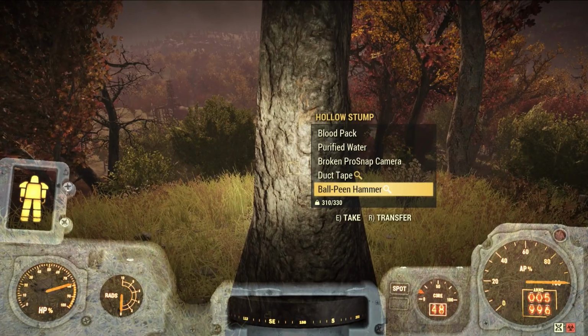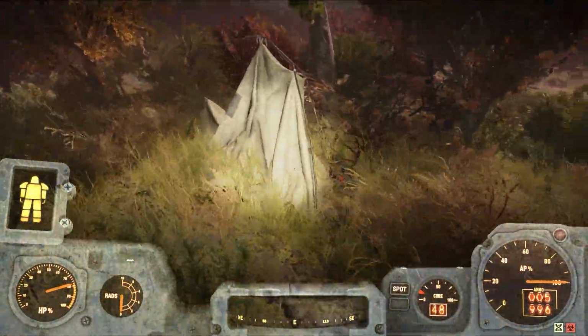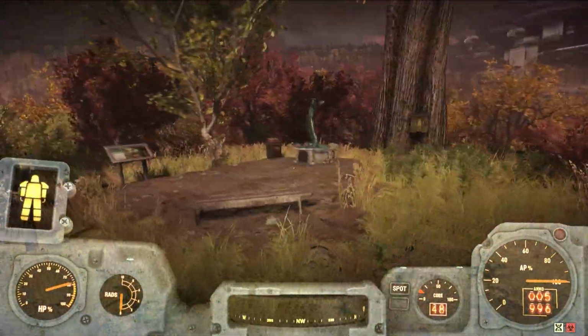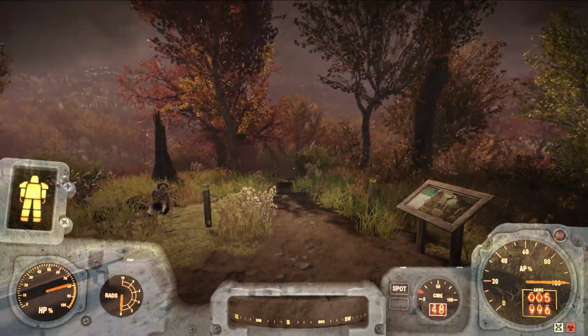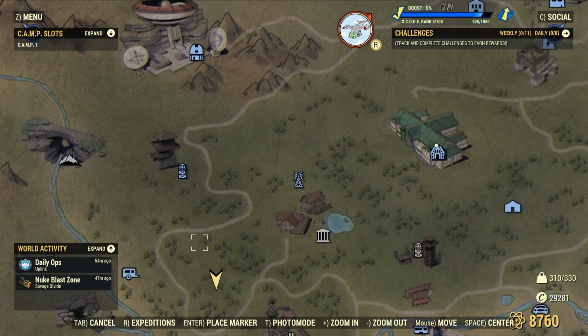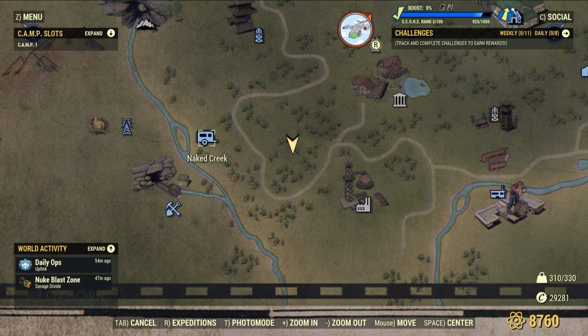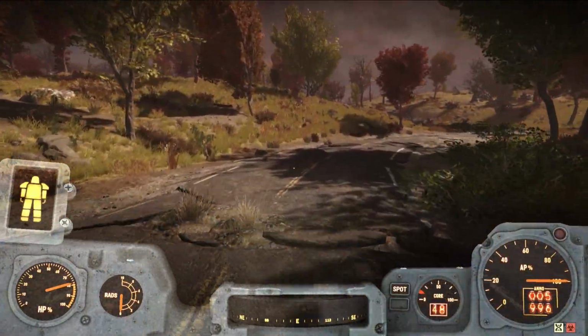These almost read like directions, but to find the next diary page, we need to ignore them for now. We don't find any caps in this hollow stump, but a bunch of junk. It looks like our theory of following the road counterclockwise is working. We found the third page after traveling the road all the way here. We are east of Naked Creek at another unmarked location. So, heading back to the main road, we can continue to follow it.